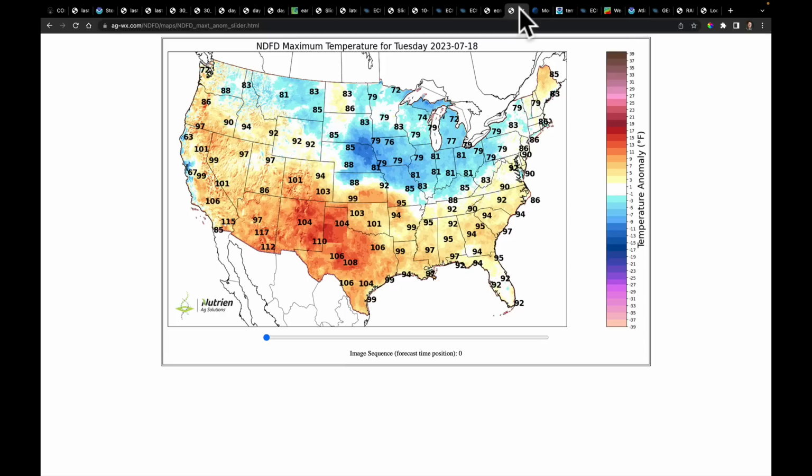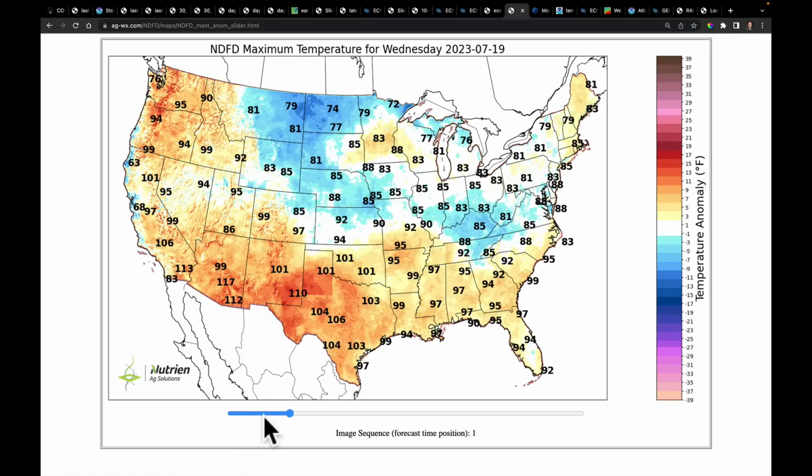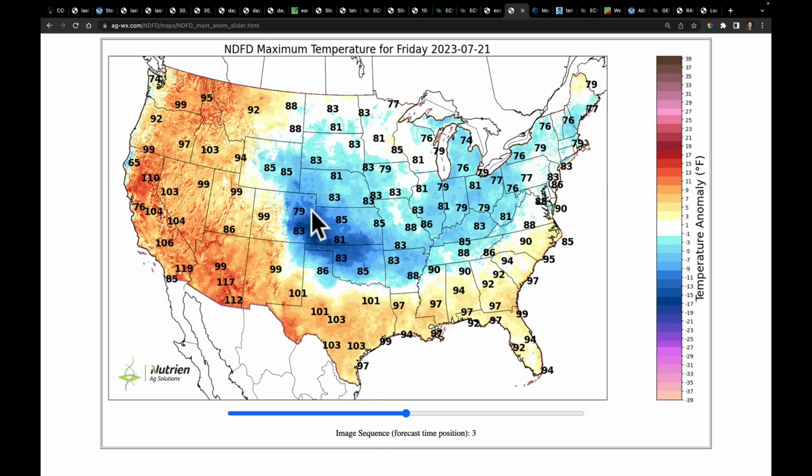So what are the temperatures going to do? Let's go straight to the National Digital Forecast Database. Another scorcher, still have the heat advisories and excessive heat watches and warnings out for this area. But you can see where that cooler air is that's come through the midsection of the country. And you can see the second front later this week on Thursday that comes through and knocks out some of the heat. Watch in Illinois and Missouri. There you go into Friday as that cooler air comes in.